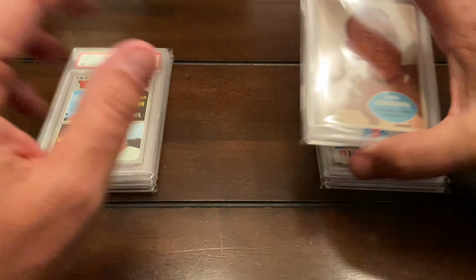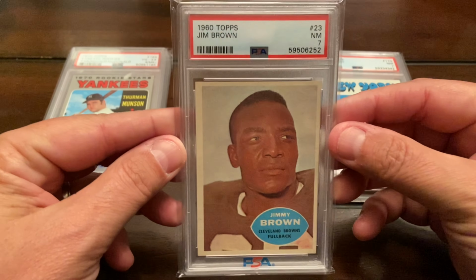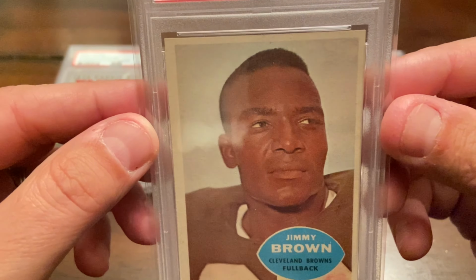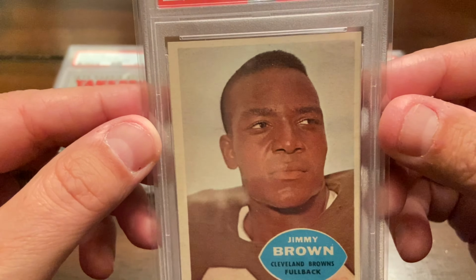So a lot of you have been asking to look at my collection and see some of it. So I wanted to show you some of my cards. So here's a 1960 Topps Jim Brown card. And this has a PSA 7. And if you look at the corners, they're pretty darn nice. But the card is certainly off center.